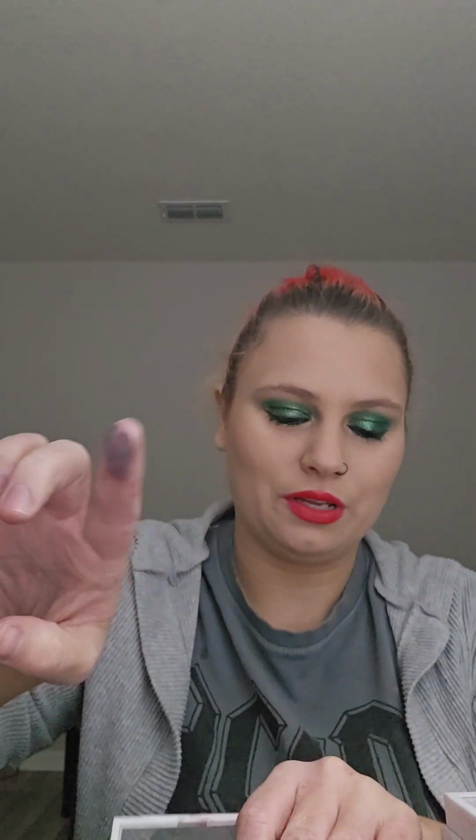Is what it is. Up next we have Celestial Flames. This is a collab with Pan the Replay over on Instagram. I'm not sure if she has a YouTube. I don't think she does, but this is what it looks like. Beautiful, beautiful shade. I love this one. The shade Blossom. Let me just swatch that for you. Look at that. Oh, so beautiful. I just love aesthetic shadows.